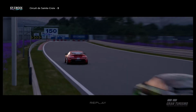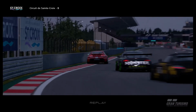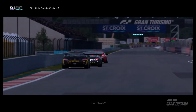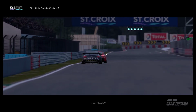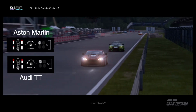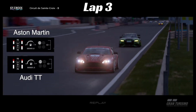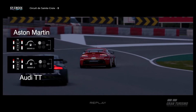And I'm starting to get the rhythm here. I feel good about the race. I try to get as good an exit as possible here, and I go really wide. I almost hit the fence there. As we come in, starting the third lap, we have a 0.6 gap.